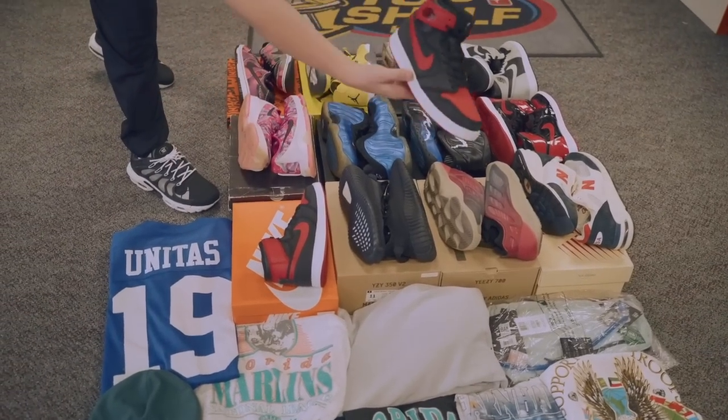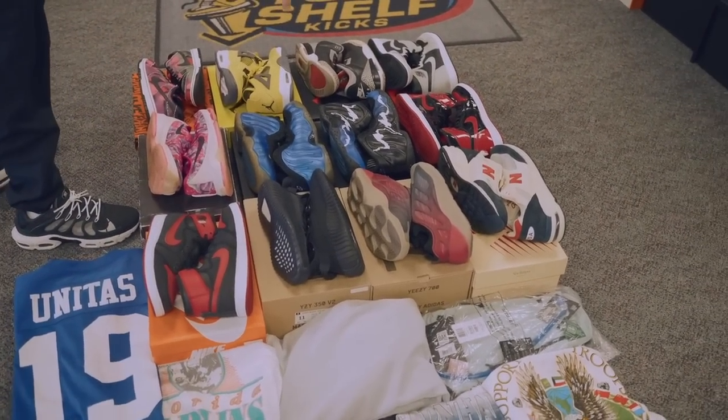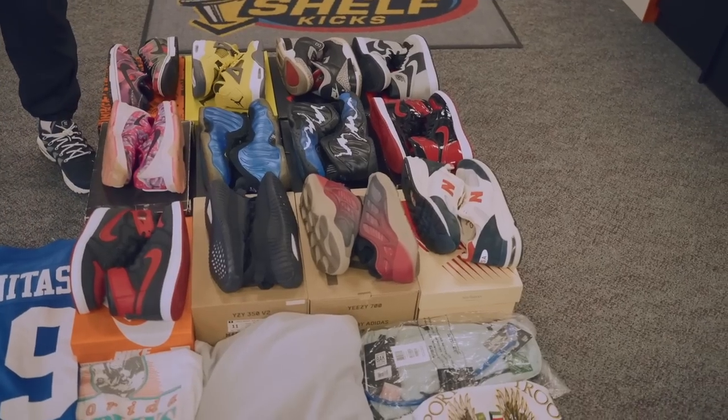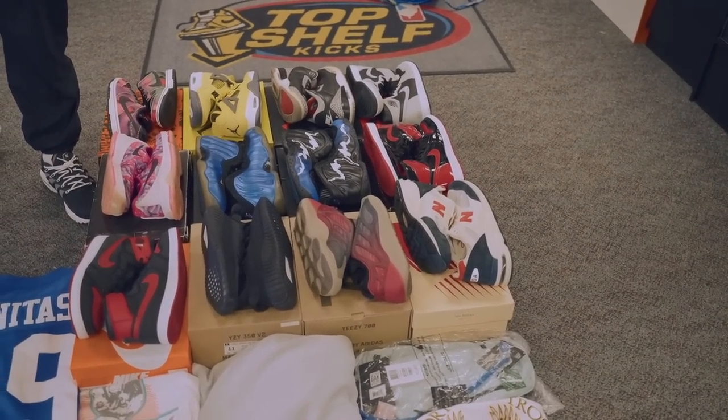Shout out to my boy Snow Fliz for grabbing these for his son for, I think he has a formal dance or something like that. We got an Onyx. We got a carbon fade 700. We got the Teddy Santis. I didn't realize it said USA on the back. That's a nice little touch there.